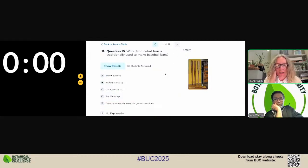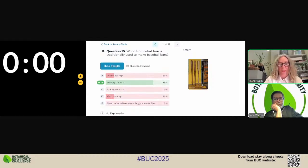Okay, question 10. Wood from what tree is traditionally used to make baseball bats? And the answer is hickory, Carya. Two teams went for willow or elm there. So that's everything. Now behind the scenes, the scores are being tallied up.